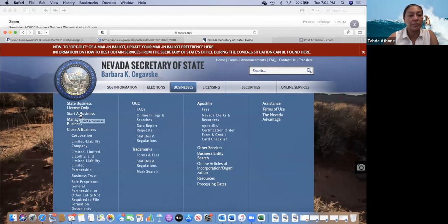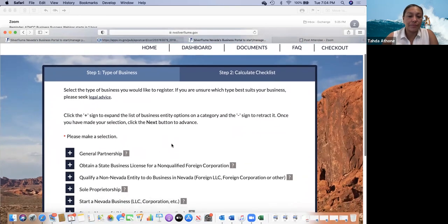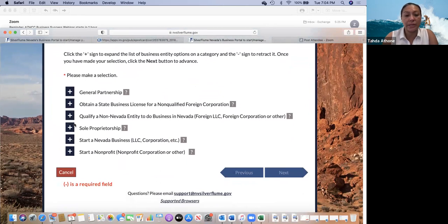You could hit start a business, and actually we're going to go there just in case you decide to go there and start a business. Type of business, we are going to today focus on LLCs because I understand that many of you are looking at doing LLCs. So we're going to click here. But as you see, there are those other entities. We talked about partnerships. This obtain a state business license for a non-qualified foreign corporation or a non-Nevada entity to do business, so a foreign LLC.